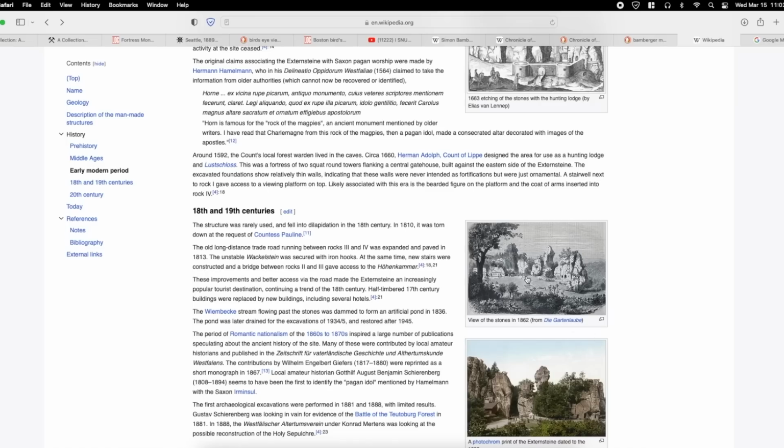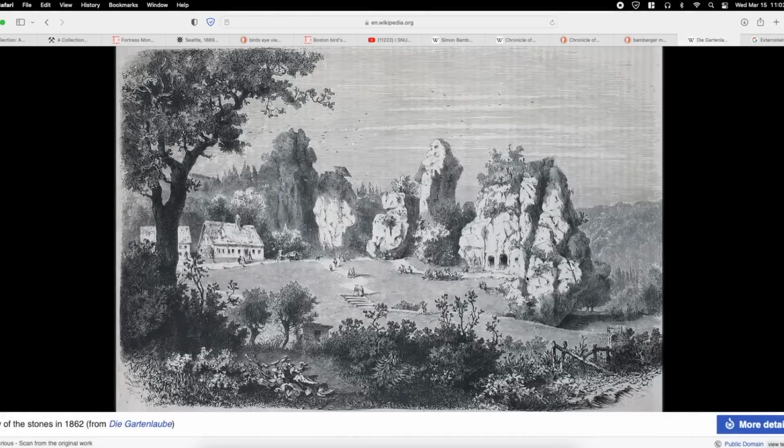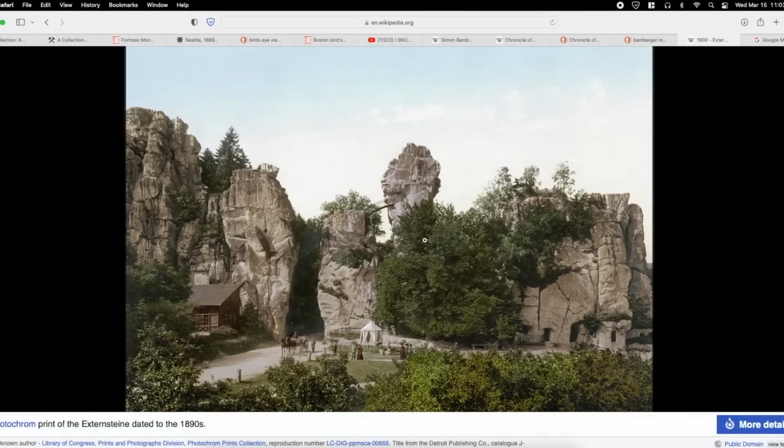A view of the stones in 1862. Here we go again. Grown over a little more. Really almost looking like some old Chinese painting. And it will be the same over there, of course, with their beautiful outcroppings. And here we go today.